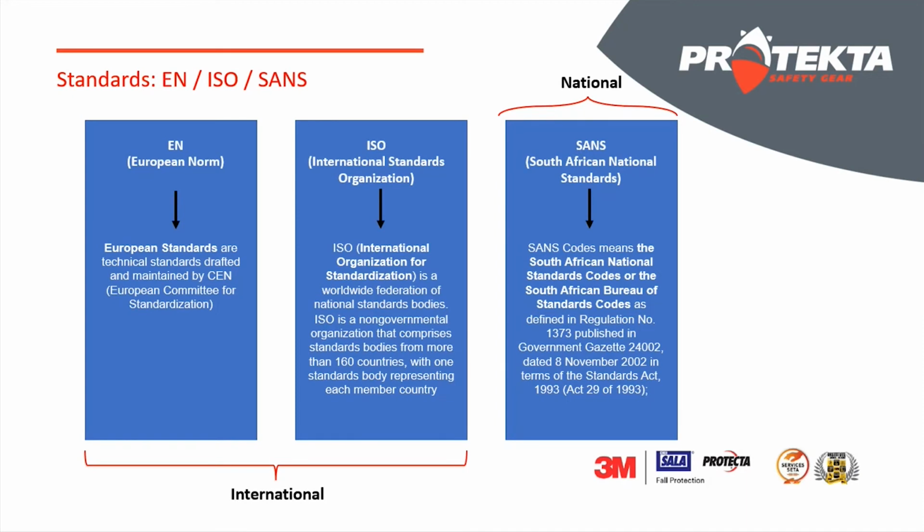Now, if you look at the European norm, I've given you a little bit of a definition of what the European norm or the European standards are, just as reference if nobody else knows what they are. The ISO standards, again a small definition, and I think everybody knows the SAN standards. But what I try to indicate is that the 2 international ones are your EN and your ISO standards. And on the right-hand side, you will see the national standard, the SAN standard, which is obviously the local standard that we follow.